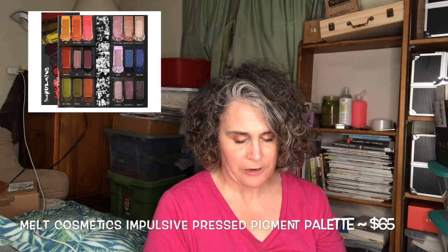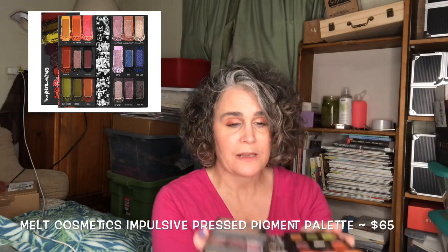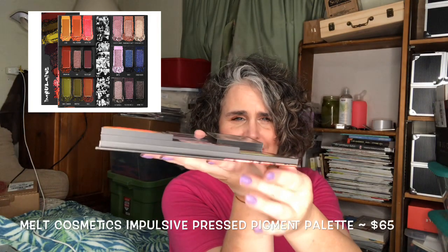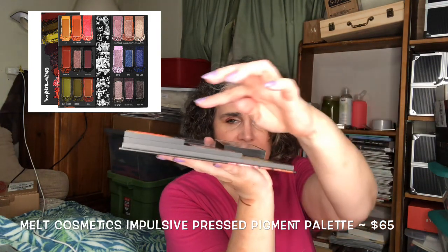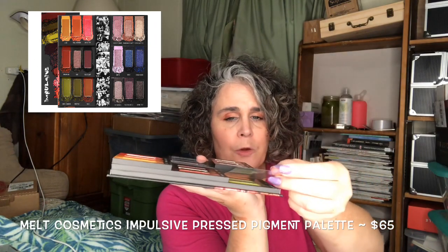And that is because, I will open it up carefully, because we have 3 plastic covers that cover each side. So if you can see, each side is stair steps, and then it has these plastic covers that go over each side, each pigment, in order to protect them from transfer. Let me carefully set these to the side so you can see what the palette looks like.